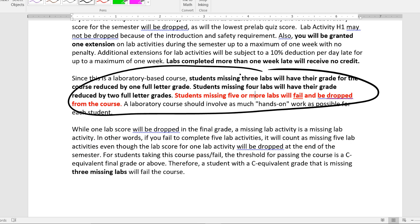This is a laboratory-based course. You are getting lab credit for it. And if you don't complete the labs, then you will not be able to get a passing grade in here. So we'll go through and read those. Sometimes I'll get the questions. I don't see the lab report. What do you need to do to unlock the lab report?